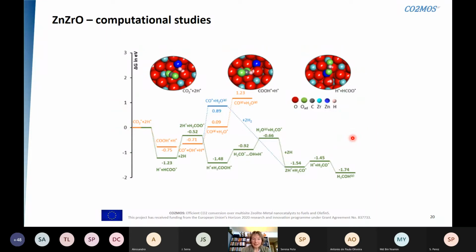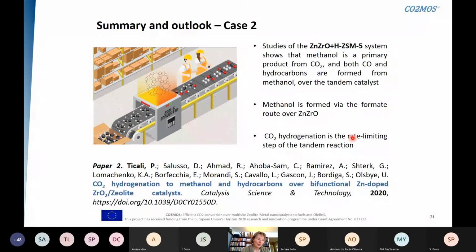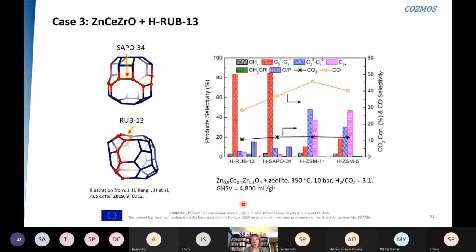Yes, computational studies show that it is the hydride transfer to form formate, or also to hydrogenate the formate species, that seems to be the rate limiting step of methanol formation. And this study is also published. It's available online this year, so you can go to that paper to know more.